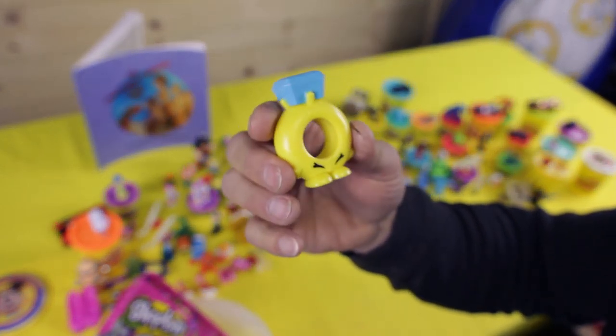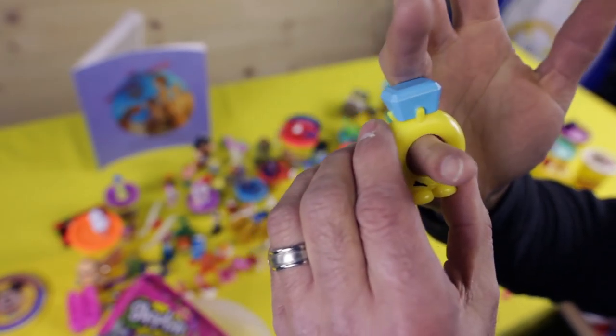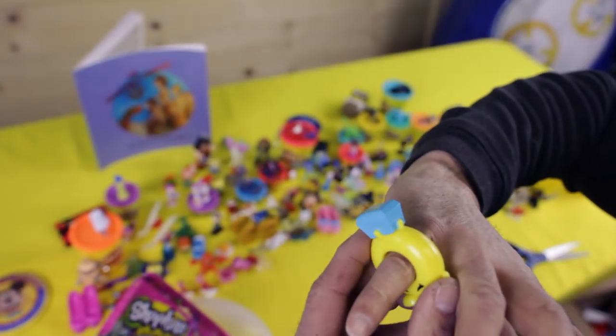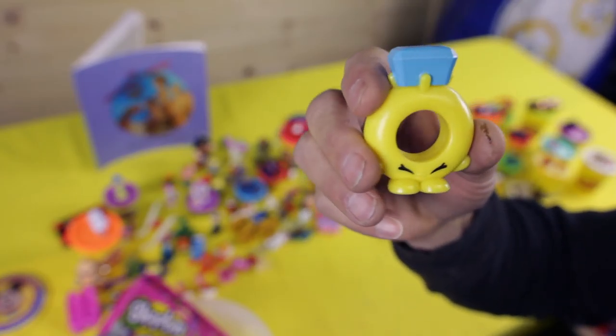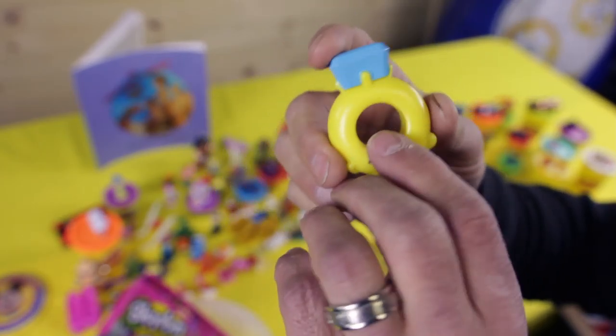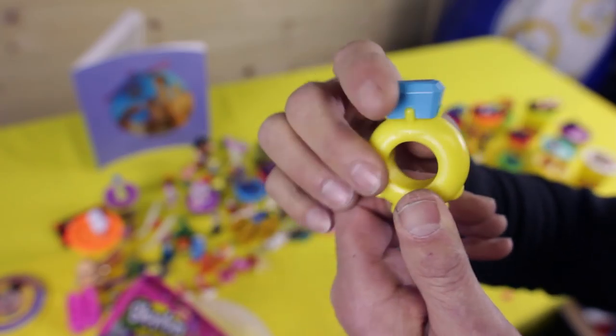Next we have Shopkins. This would be the big ring. Let's see if I can put it on my finger. There we go. Won't fit there, but fits here. And again, this is one of those McDonald's exclusives, because you can only get it through there and by buying a Happy Meal.